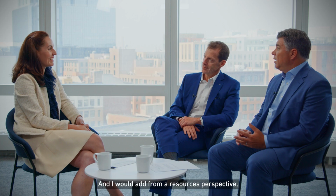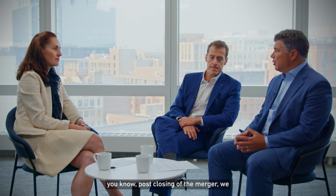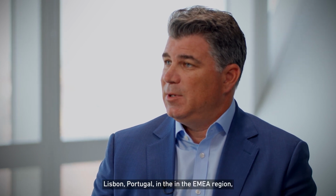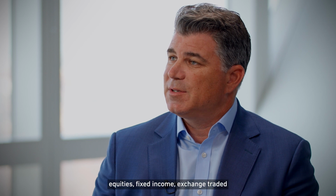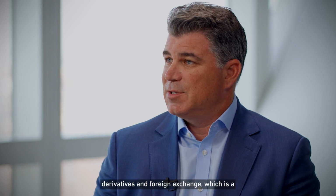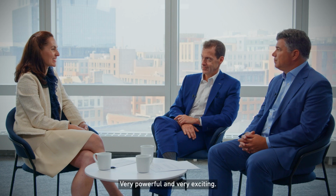It fits in with the broader bank strategy with Alpha. And I would add from a resources perspective, post-closing of the merger, we will have trading desks in Boston, New York, and Toronto in the Americas, London and Lisbon, Portugal in the EMEA region, and Hong Kong and Sydney, Australia. So 7 different locations servicing equities, fixed income, exchange traded derivatives, and foreign exchange, which is a pretty powerful resource to devote. Very powerful and very exciting.